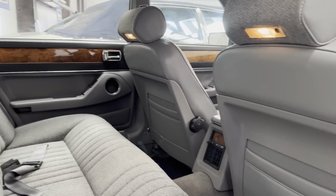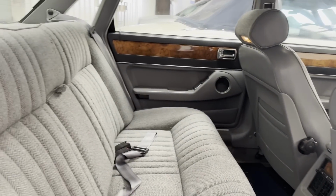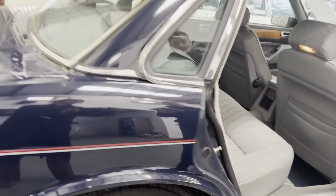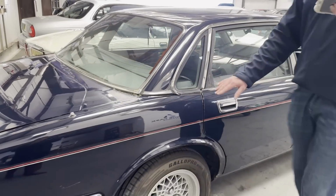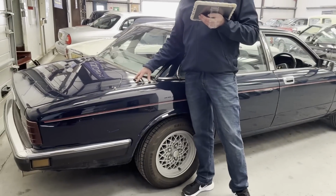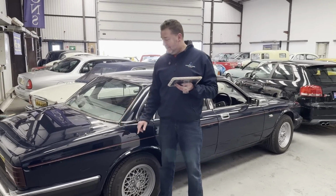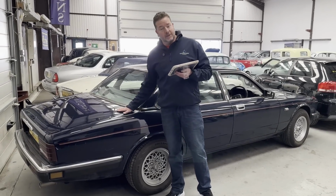Now, MOT. It's got MOT till October 25, 11 stamps in the book, some service invoices, and a recent one in October 2024. Now, this is the thing. Don't be put off by the scruffiness and need for paint, because it's very honest. Don't forget, there are a lot of Jags out there that have this under filler and paint. This has it all on show for you to see.